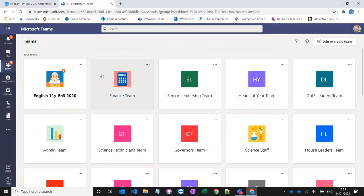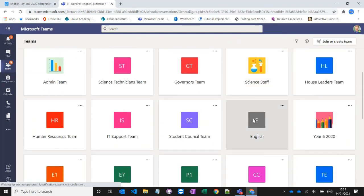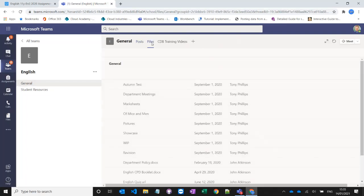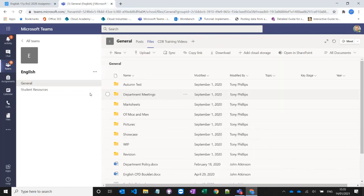In addition to your individual classes, we'll just have a quick look at what that central subject team looks like from within Teams. So we looked at it within SharePoint earlier. This is a view from within Teams. So this is the English staff site, staff team. And in the Files tab, these are all my staff-only resources that only staff can see.